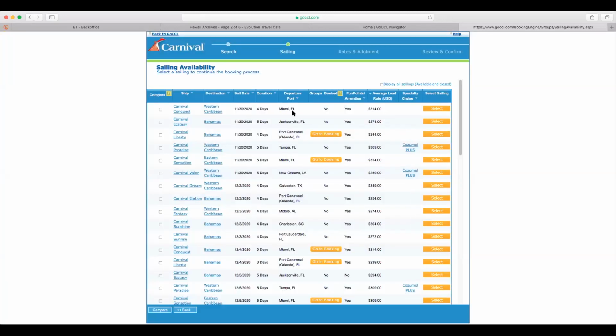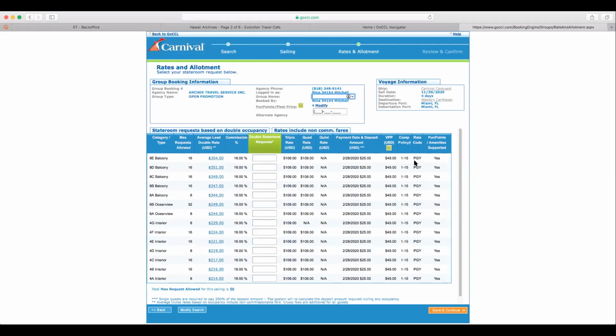They will be departing from Miami, Florida. This ship will give us amenities, the Fun Points, and the average lead rate is $214. So let's select this sailing. So you want to make sure that your name is listed there. The number that you see on top is the number to Archer Travel Service, the agency phone number. So do not panic if you see a number there that's not yours. That's supposed to be the agency's phone number.